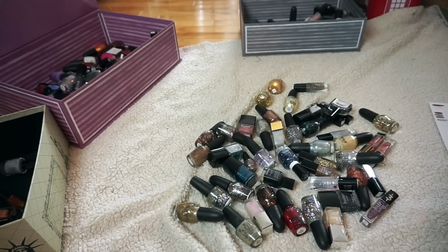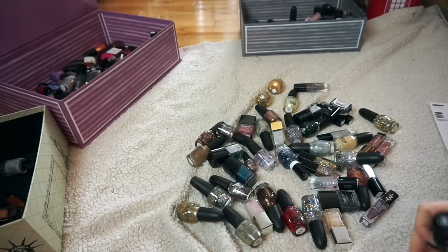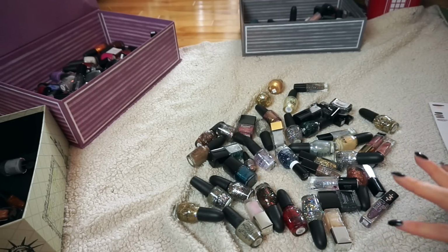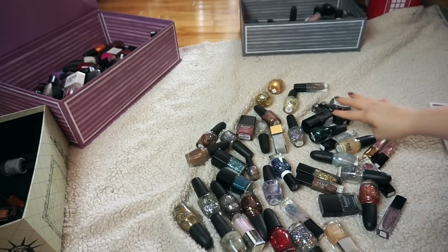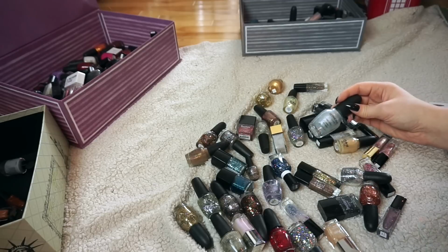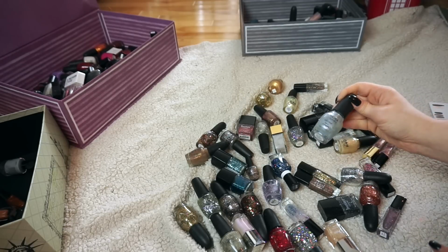I have a few top coats. I don't tend to use them that often because I'm like, ain't nobody got time for that, but they're good to have for those times when I am concerned about my polish lasting longer. Some of these are going to be really hard to get rid of, but I'm just going to have to do it. This one I'm going to get rid of, the Sephora by OPI polish in Fancy Schmancy.